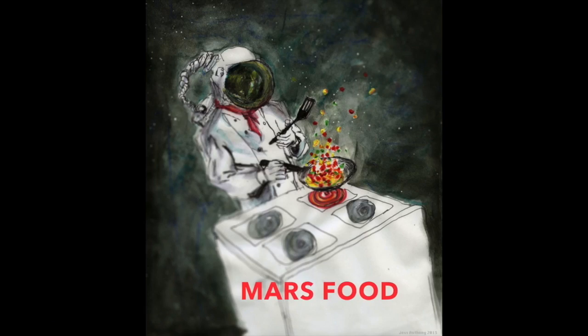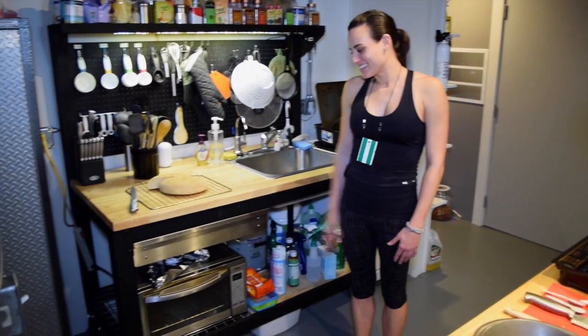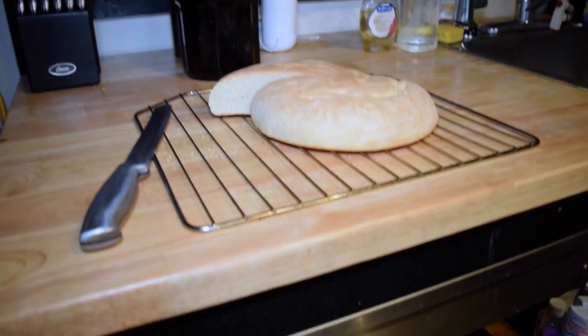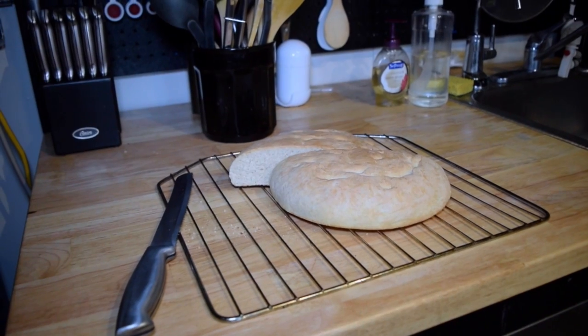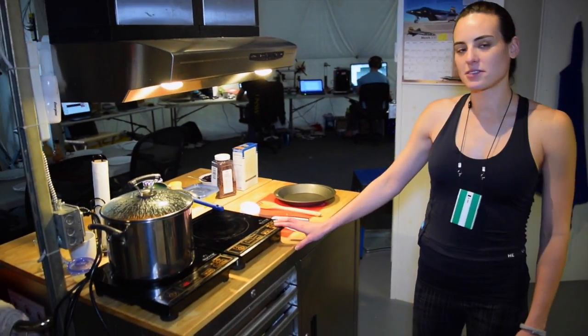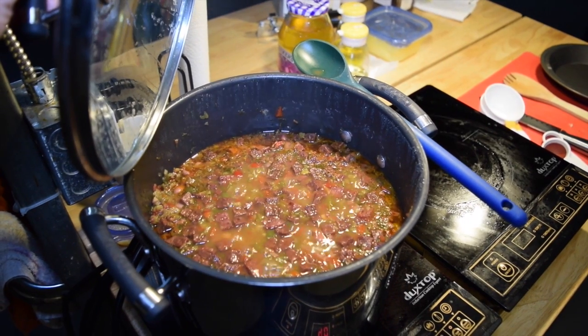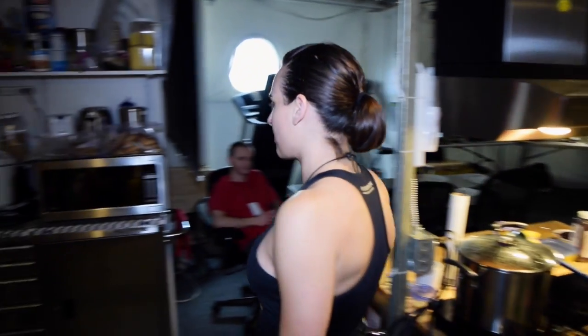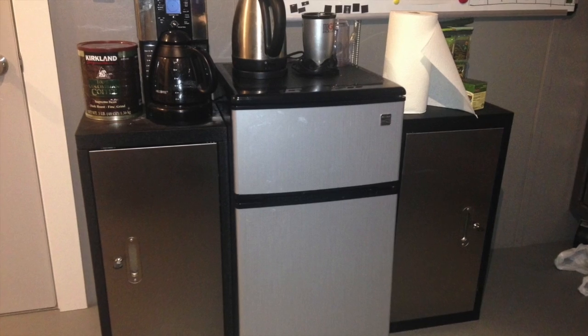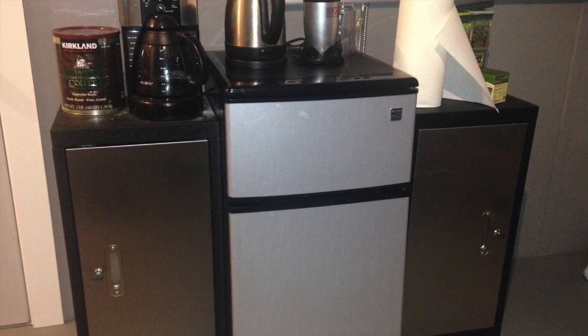Here I am in the HISEAS kitchen. It's really the heart and soul of our mission, and it was one of the primary goals of the first mission. We bake in a toaster oven actually, which is a little different. Here you can see we make fresh bread ourselves since we only have shelf-stable ingredients. We cook on hot plates and induction plates. Zach has some gumbo going right now. We have a microwave, a rice cooker, and a mini fridge and mini freezer.